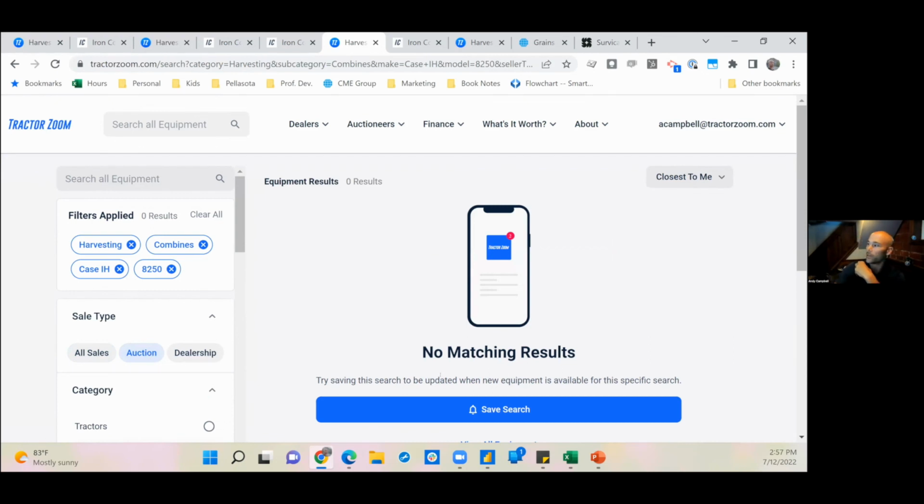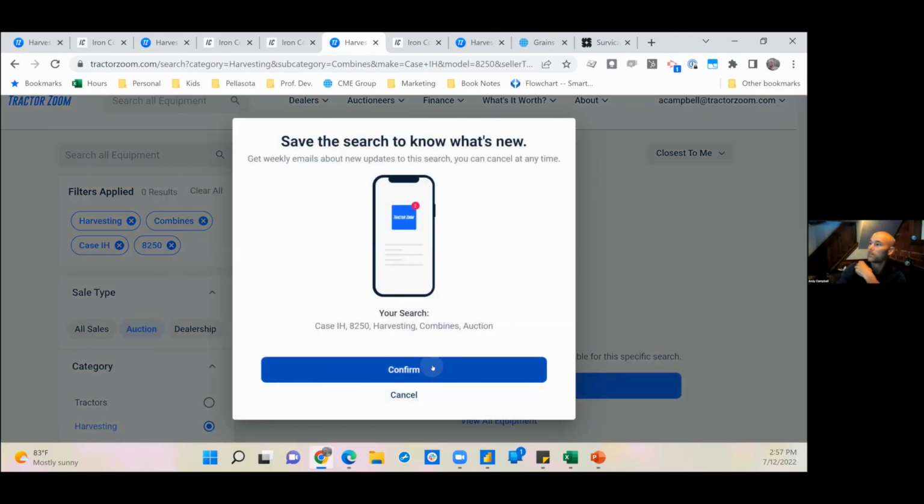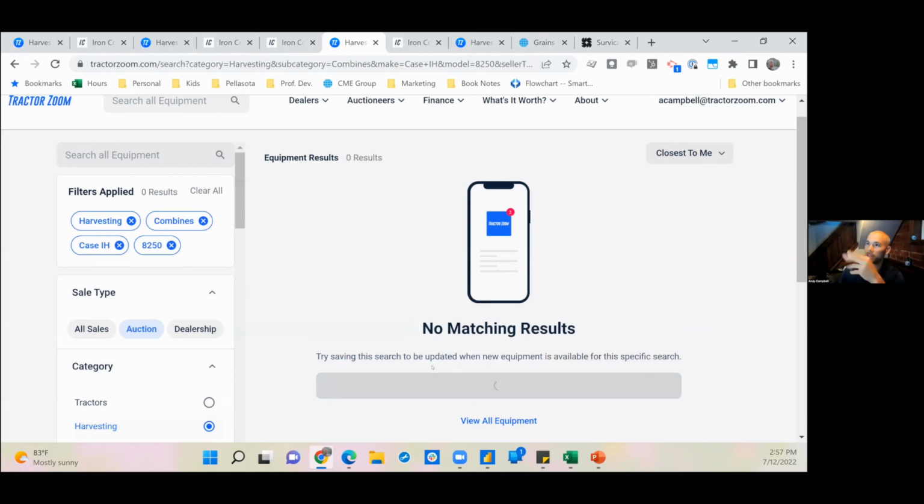Here's one of the other great things you can do, whether you're looking for auctions and actually want to buy, but I'm going to save this search. Just confirm it. So it's saving this search. It'll alert me whenever any one of these comes up for sale. So then I can be one of the first to know, hey, one is coming up for auction. And now I can base my comp off of that price. And so again, that's one quick way that you can stay on top of the market. Again, using Tractor Zoom, you can do this for free.